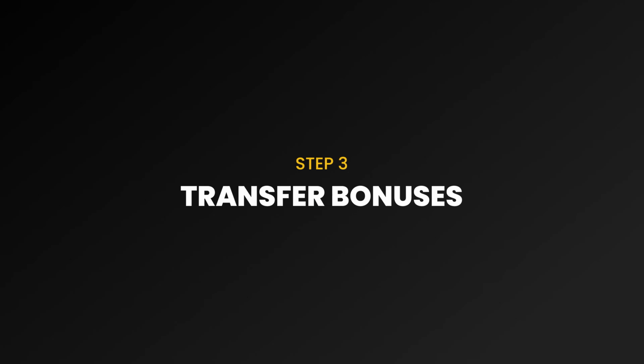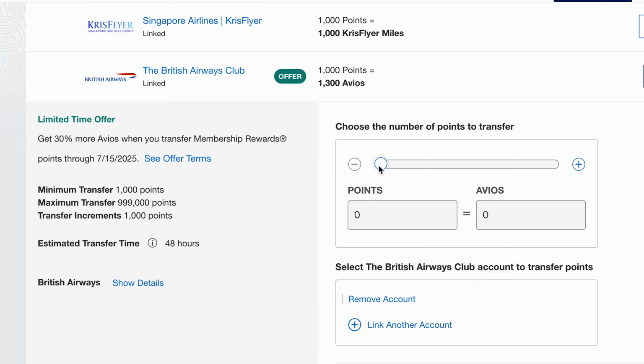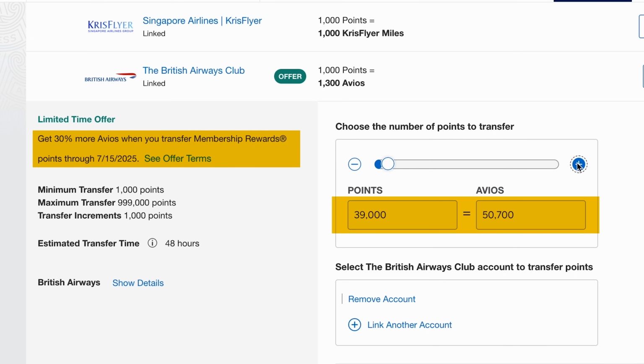And then step number 3 is timing transfer bonuses. This is where you can really maximize your redemption, as transfer bonuses will help you reduce the number of credit card points that you need to transfer to an airline program. For example, if a flight costs 50,000 points, instead of transferring 50,000 credit card points over to an airline, if there's a 30% transfer bonus, you only need to transfer 39,000 credit card points to get enough airline miles to book that flight. So let's recap the 3 steps to maximizing your credit card points.